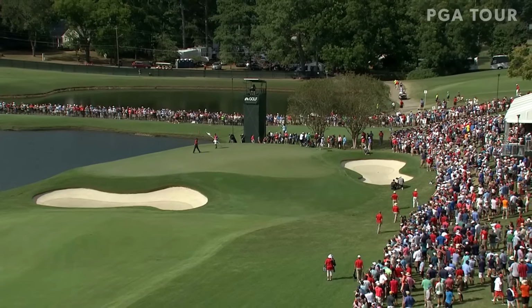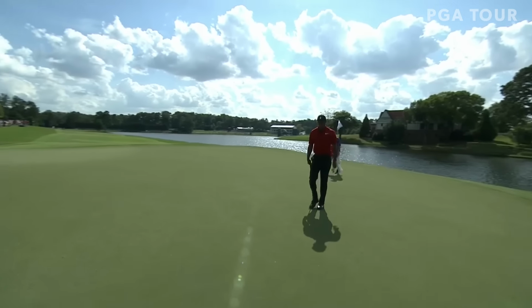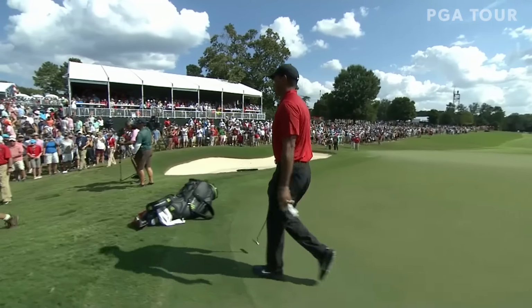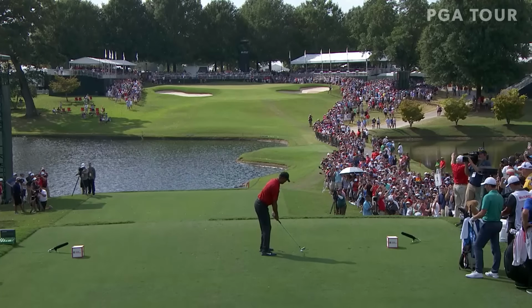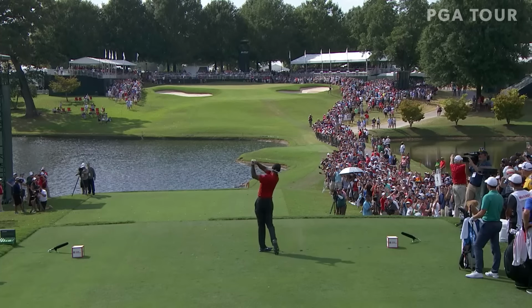Tiger safely in. 13 under par as he makes the short walk to the par 3 9th. 4 shots ahead of Justin Rose. Well, I don't think this is a flagstick to take on, Johnny. I think you hit it right of the hole and make your 3 if you can and move on.